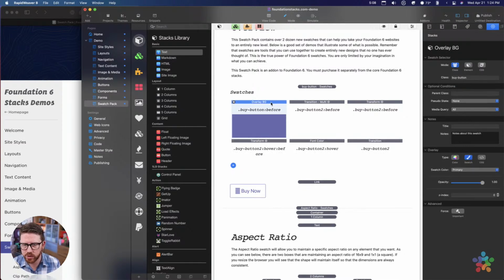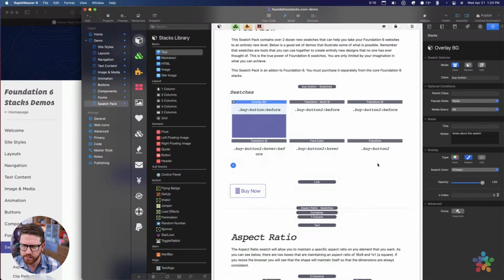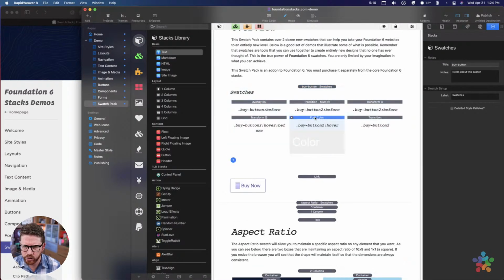Okay, so now the only thing we have here is this overlay background. Let's preview that. And there we go. I now have this overlay background that's purple, but obviously that's horrible. I have a hollow button, but then I'm adding a purple overlay on top of it, and then my text is purple, so that just looks horrible, right? But we can do better.